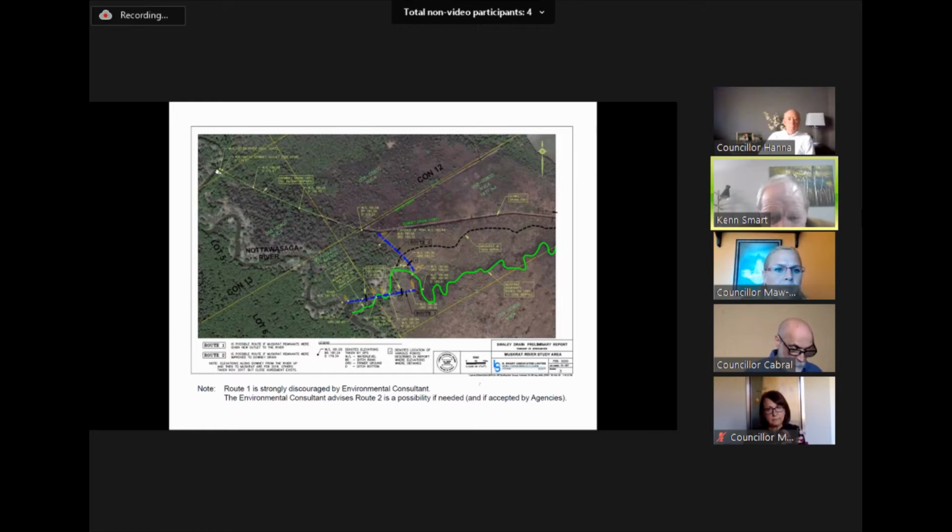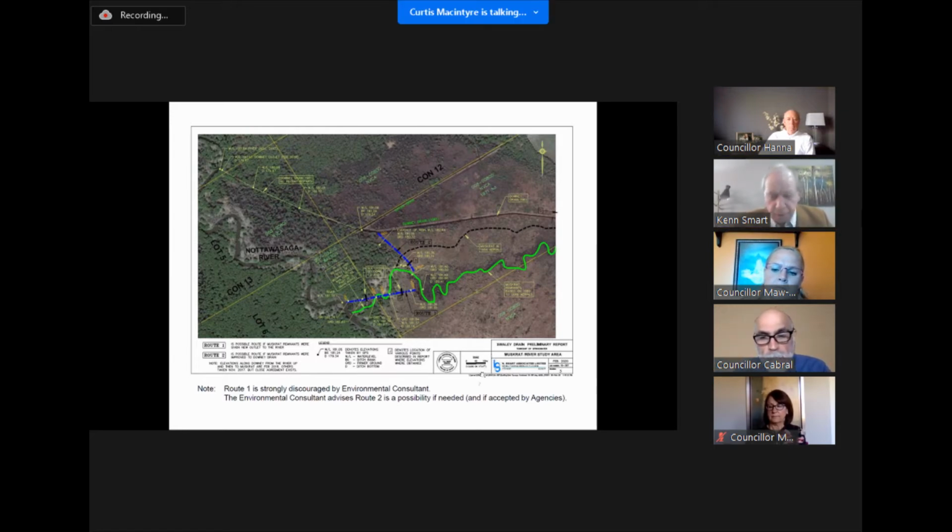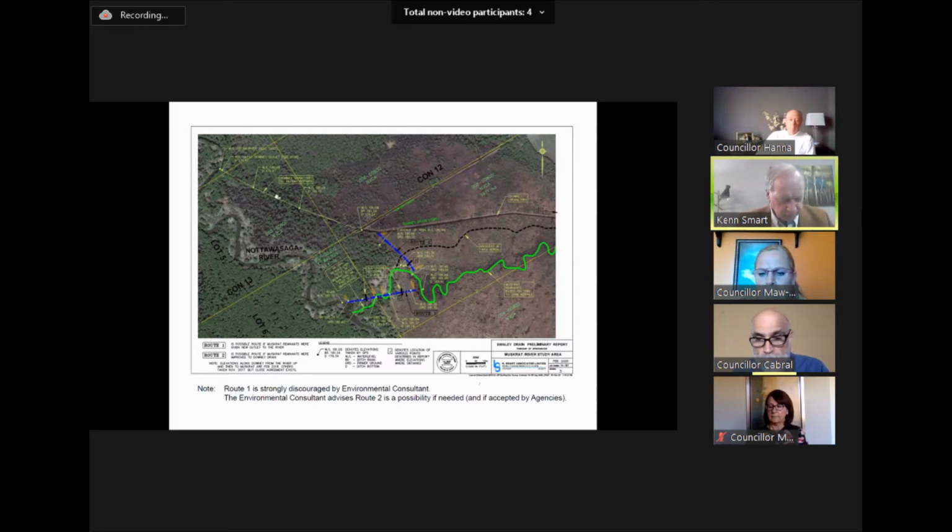Let's see, leave that slide right there. Where's our scale? Curtis, how good are your eyes? Can you see that scale? Here, I'll get my sketch out. I think it might be in the area of 15. That scale, Ken, is 100 meters. So 100, 200. Yeah, it looks like it would be somewhere in the area of 1,500 feet. I would think 400 meters plus or minus.